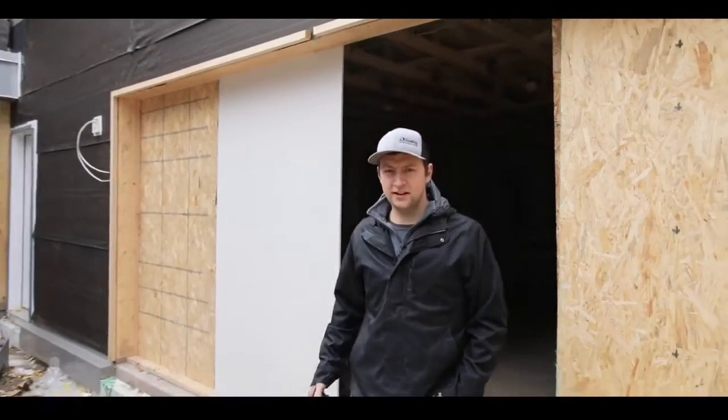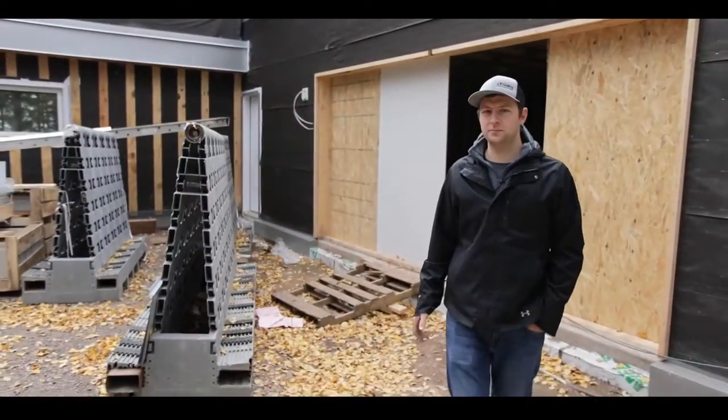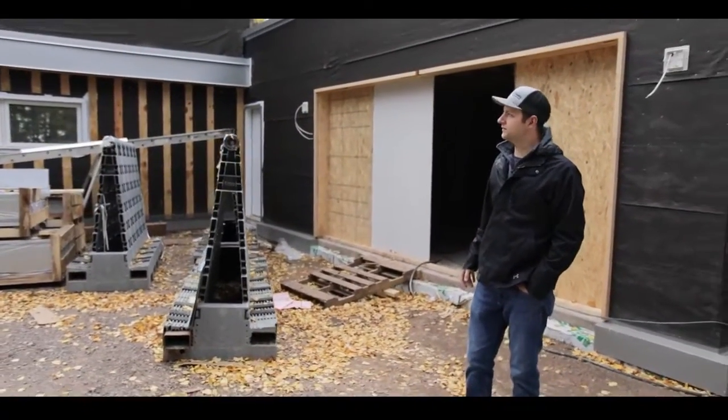So things are coming along nicely on this project out here. We got siding coming up, flooring, all the fun stuff, finish related.